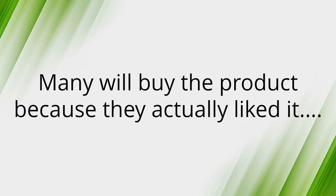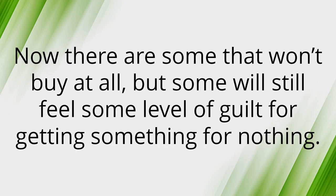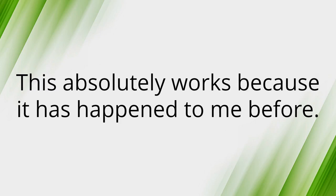Many will buy the product because they actually liked it, but also because they felt good about getting something for free. Now, there are some that won't buy at all, but some will still feel some level of guilt for getting something for nothing. A similar thing might happen in a shopping mall's food court. Somebody would offer you a sample of pizza, and you wind up eating pizza rather than the burger that you had initially thought you were going to have. I know this absolutely works because it's happened to me before.